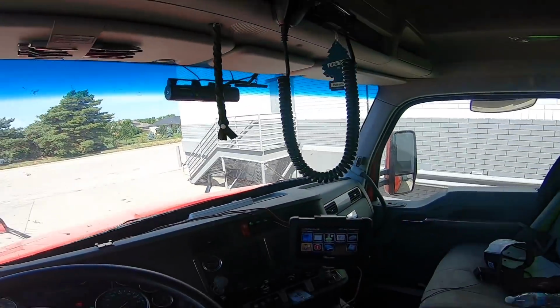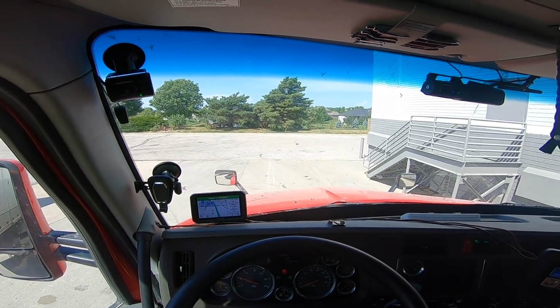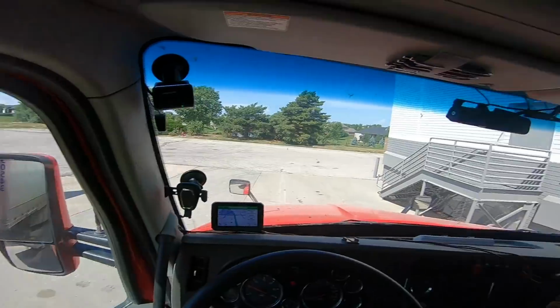Yeah, I love delivering to little places like this. Like usually when you back in, there's no other drivers in the way. Usually you're by yourself, there's nobody around.